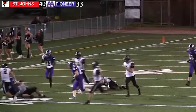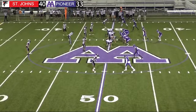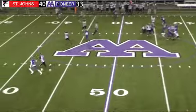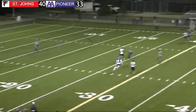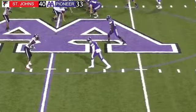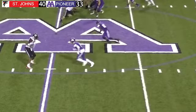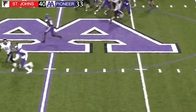Pioneer 33. St. John's 40. Eastope, pistol formation. Again, 4 receiver set. Rogers the deep back. Eastope slips back. Throws to his left. And that intercepted by Washington. The throw for Peterson Sand looked like a good one. But Washington, who has been a pain all game long, just managed to step in front of it. And that'll be an interception.